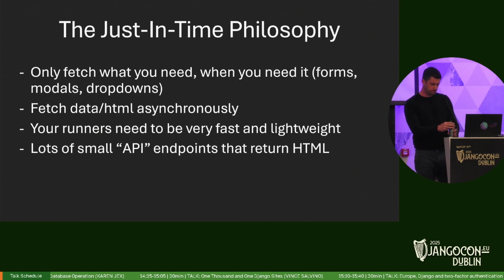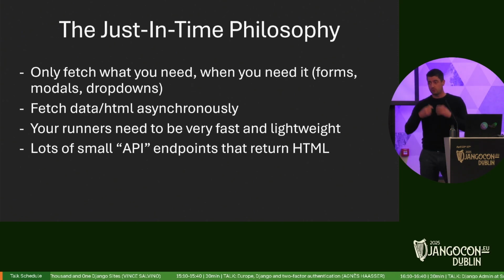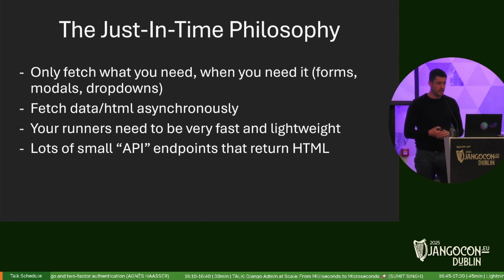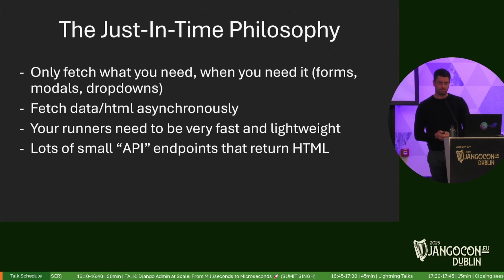Basically, it means to only fetch data you need when you need it. Forms, models, dropdowns. Also, try to fetch the data in an asynchronous way. You also need runners, which need to be very fast and lightweight, and I'll explain what runners are after. And you also have lots of small API endpoints that return HTML.